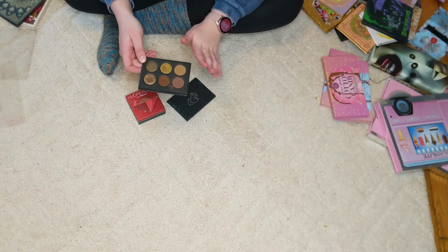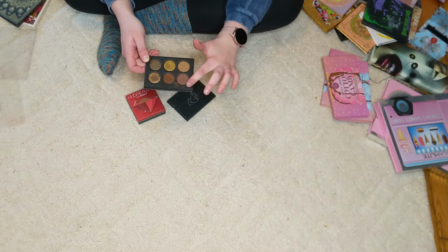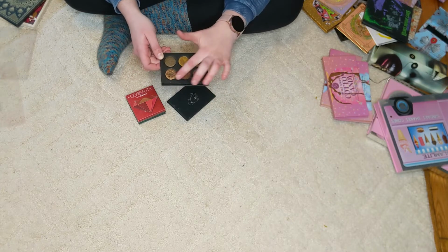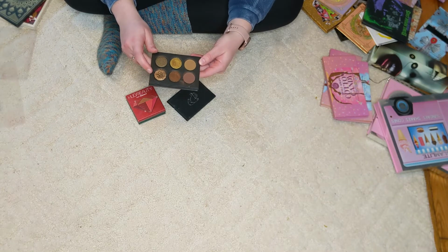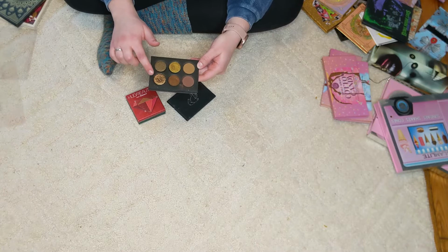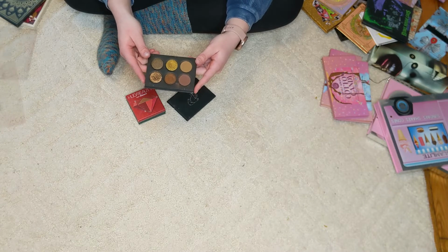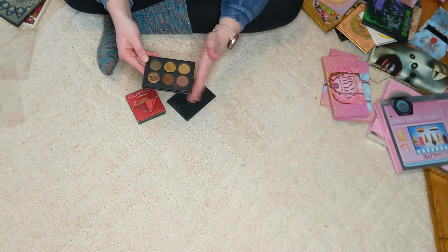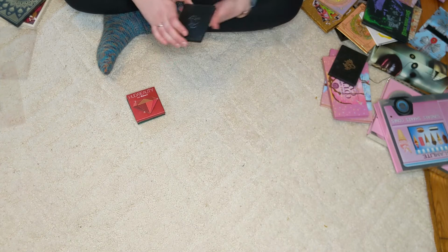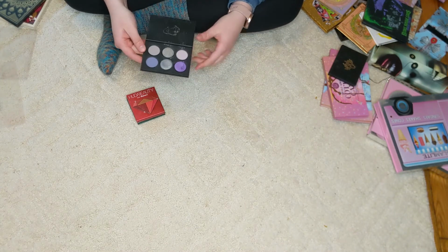I love this palette. I wore this one yesterday. I wore this shade in my crease, this brown matte in my outer corner, this beautiful textured brown metallic in the outer third, or I don't know, middle third of my lid, and this one in the inner third, more towards the inner corner of my lid. I love this palette. I love this color story. I think this is a great formula. I'm definitely keeping this. And this other Tammy Tanuka palette is the Lavender Chinchilla palette.